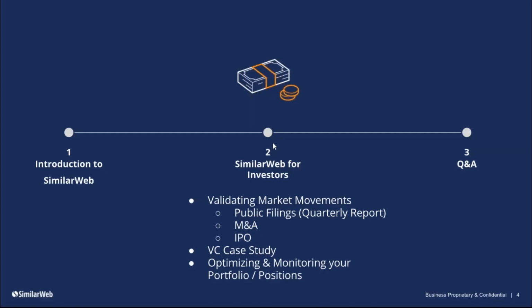The agenda for this webinar will be to cover a short introduction to Similarweb, including how we collect our data, as well as sharing with you some of our existing customers in the investor and finance industries who have already seen the value of market intelligence. Then we will cover a number of different use cases, including analyzing public companies prior to their quarterly earnings calls, validating market perceptions around M&A and IPO announcements, performing due diligence on potential new investments, and monitoring your current portfolio. At the end, we will have 10 to 15 minutes for Q&A to answer your questions that you asked throughout today's webinar.